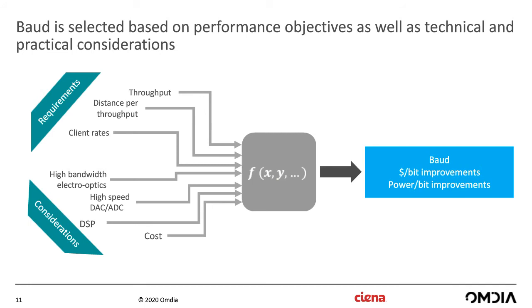Okay, thanks. So one of the challenges we wanted to talk about is around selecting the optimal baud. But what is the baud? So the baud is the number of symbols per second, and essentially it determines how much spectrum the signal is going to take up, and by setting to a higher baud, we can get to a higher line rate. But it's a complex engineering operation to be able to select the optimal baud.